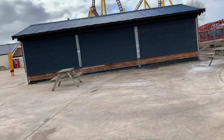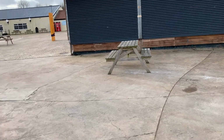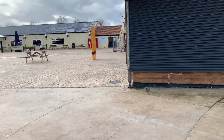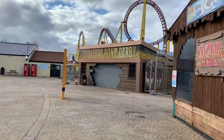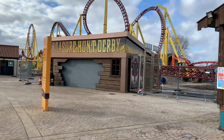And I just want to say the staff on both of those rides were really nice, trying to get them open for people, and they were really good. So thank you very much to the staff on the rides today. They've been great. But now we're going to go and film a construction update on the brand new 10 inversion roller coaster.